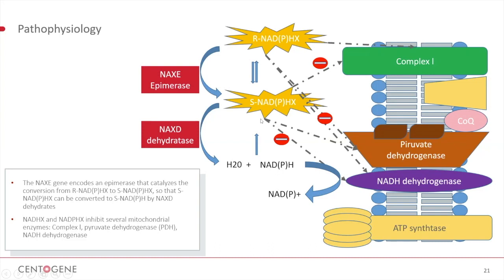So if I have a defect in the NAXE gene or in the NAXD gene, this will lead to the accumulation of these toxic metabolites, which in turn will lead to the blockage of the enzyme system complex 1, the enzyme pyruvate dehydrogenase, and the NADH dehydrogenase. And so it will have a deleterious effect on the mitochondrial metabolism and also lead to the clinical presentations seen in our case.